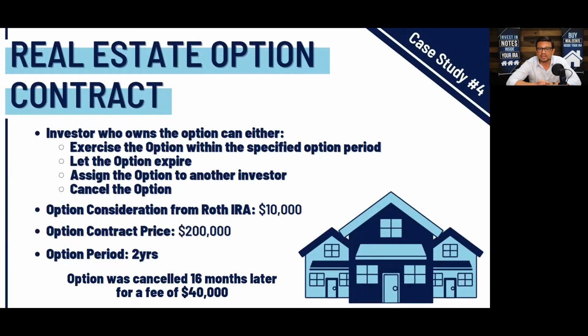Now the consideration of $10,000 is non-refundable. So that's your risk as the investor or the buyer here, that if you decide to let the option expire, you're at risk of losing the $10,000. That is non-refundable. That goes to the seller.